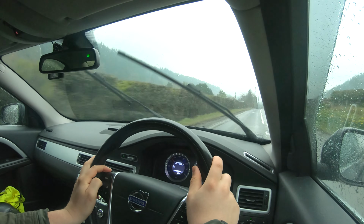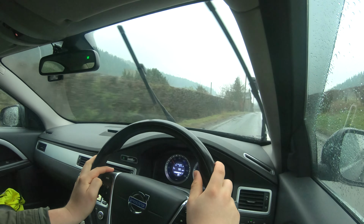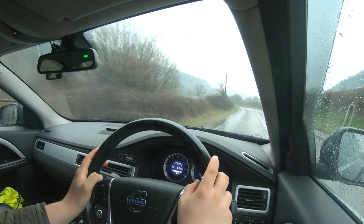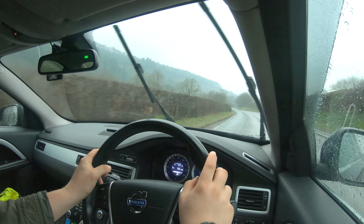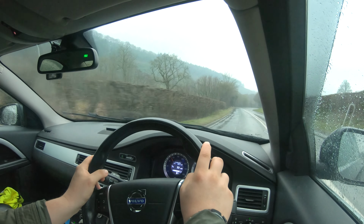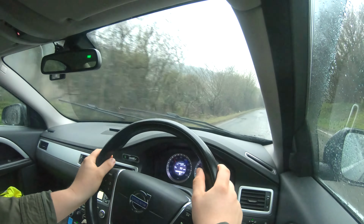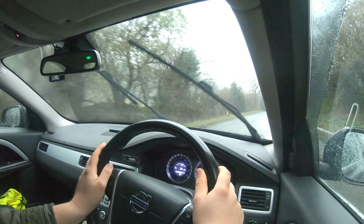Then I'd have to think a bit more about what I'm doing, but I'm going to set our cruise now to about 54, just to allow for a bit of extra braking distance if we need it. These roads could be quite unpredictable. We've got different bits of flooding around as well.